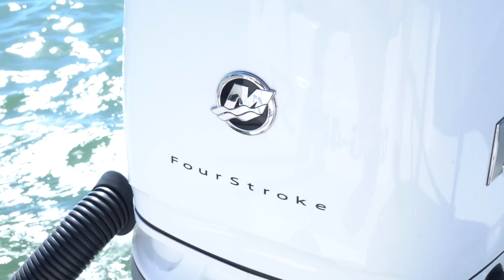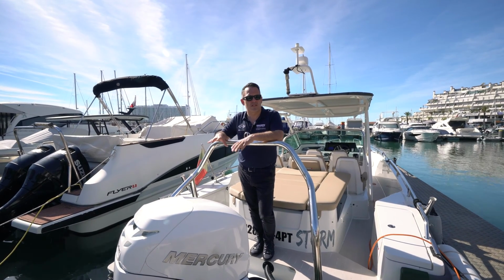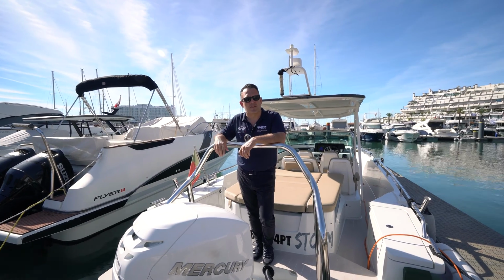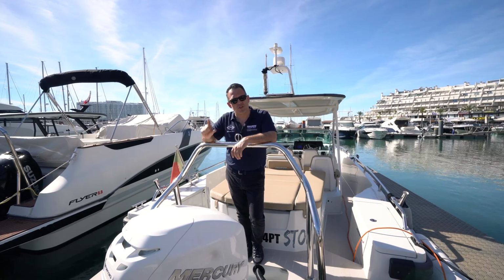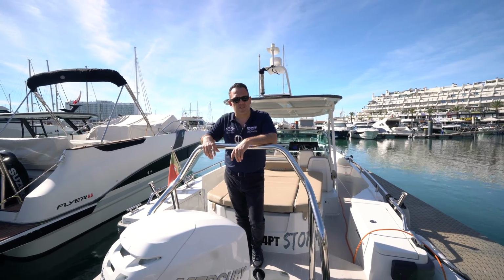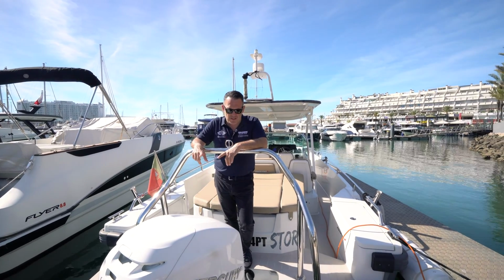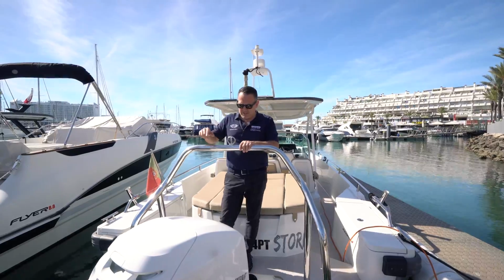So this boat will do over 40 knots, but it's an economical engine at slower cruising speeds. But for those speed freaks, revving this engine up at higher revs and getting her north of 40 knots with the supercharged whistle and this L6 engine, it's absolutely stunning. And as you can see, she's finished in white, which is quite rare actually on an L6.